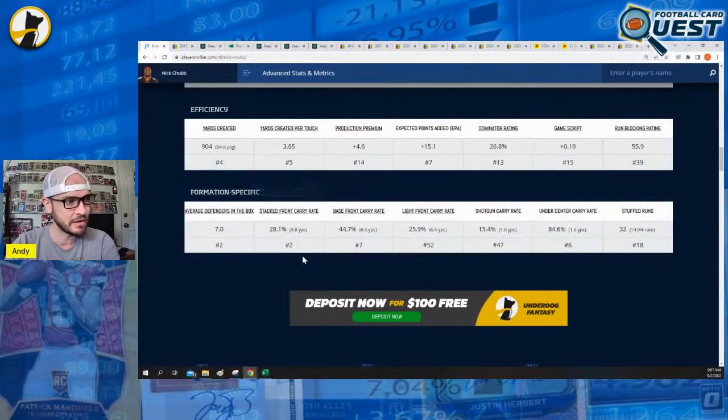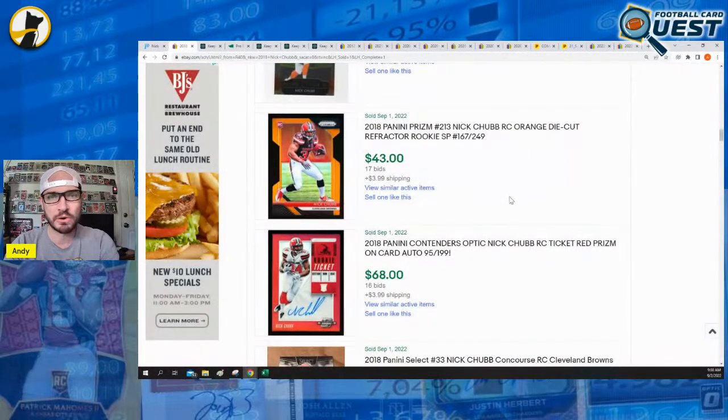Look at the stacked carry front. The second most stacked carry front in the league. That's because a lot of people already expected the Browns to rush the ball. They know Kevin Stefanski wants to establish the run. And so they were expecting Nick Chubb to take the ball. And even with all those stacked fronts, he was able to produce the yards after contact that he did, the breakaway runs that he did. So he's been an absolute dominant rusher.